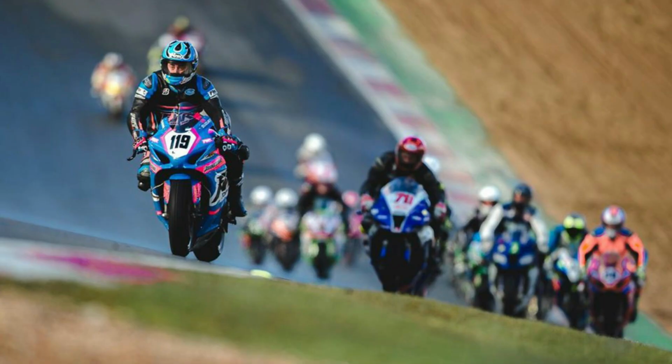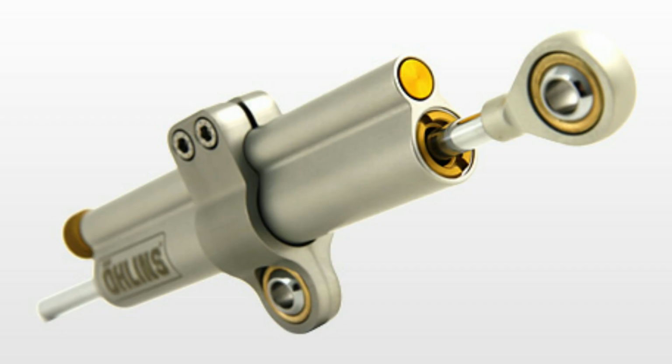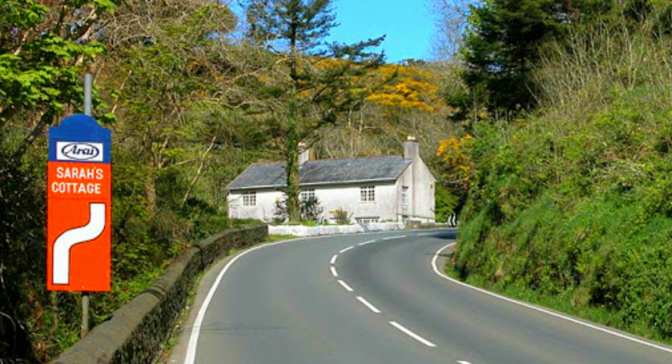Now, according to Bob Collins, when he did the Isle of Man and Northwest 200, he was constantly going out, changing the clicks from soft to hard or medium and vice versa. And also on the road racing conditions, they could be different on every single turn. So he had to find the right setup which really suited him.